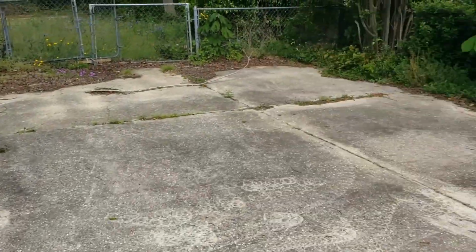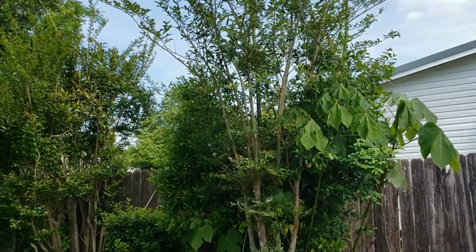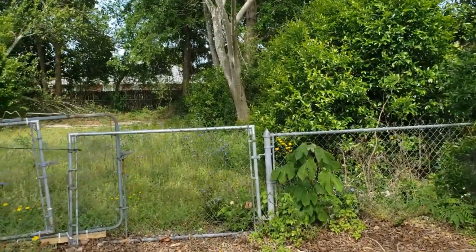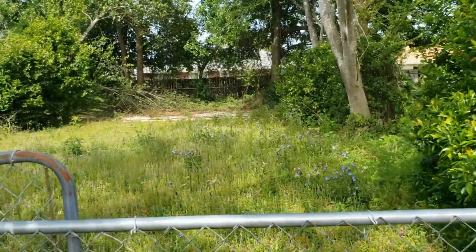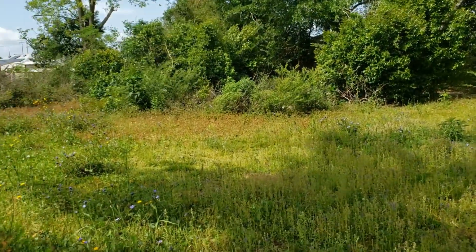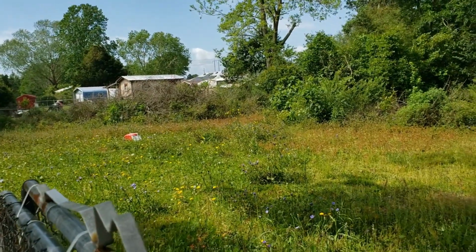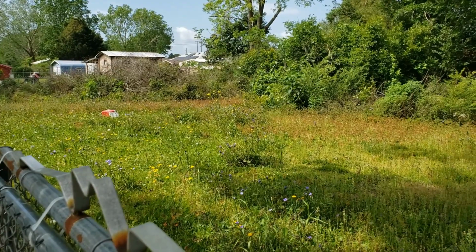So we'll come around. Here's the backyard. Previous owners had all kind of cool plants they've had growing here. So like I said, this is what I love about this property, is this backyard, because there's so much potential. It's kind of grown up, which I actually like. And then there's a lot of debris down from the hurricane, which I'm going to have to work on clearing.